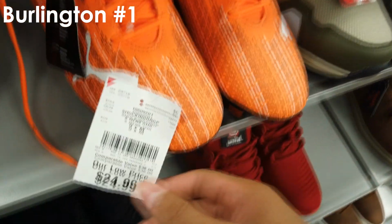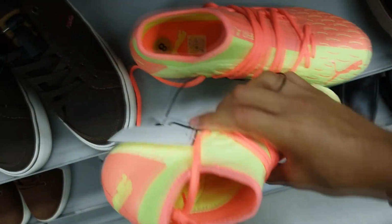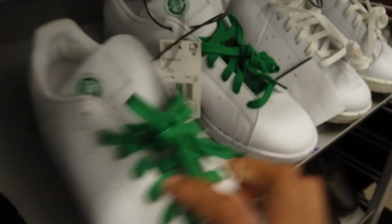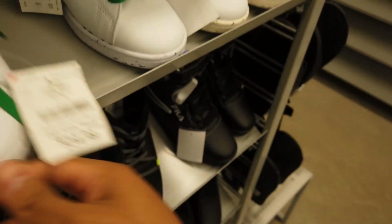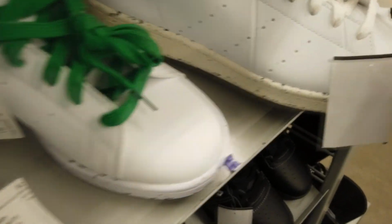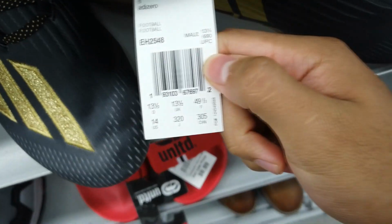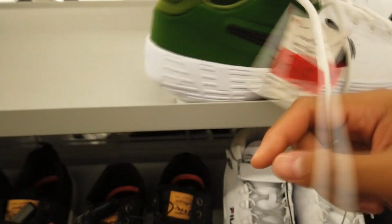Looks like they got the Puma cleats that Burlington's been having. These cleats too, I mean, these are pretty cool, man. But I'm not even gonna look them up. Some Stan Smiths, I think. $35, pretty cool. The Clean Classics, never seen those. Got some Addy Zero football cleats, size 14. Got some Fila slides. Got these Alpha Huarache low cleats for $13.